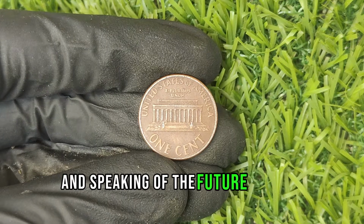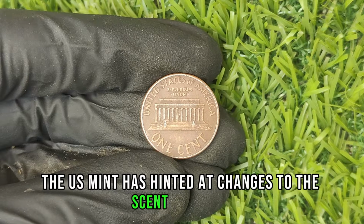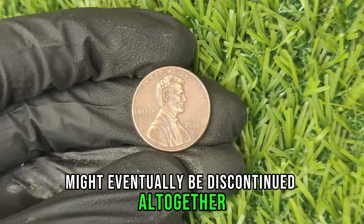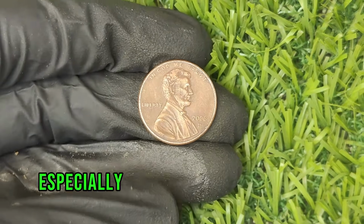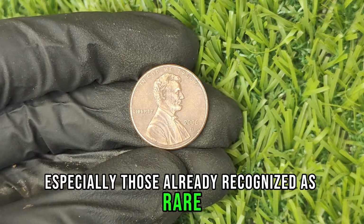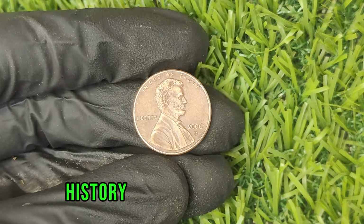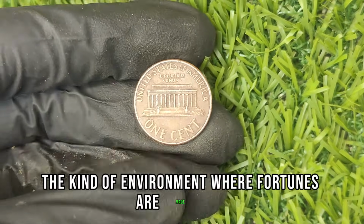And speaking of the future, there's another twist. The U.S. Mint has hinted at changes to the cent, sparking rumors that the penny might eventually be discontinued altogether. If that happens, these coins could skyrocket in demand, especially those already recognized as rare or high grade. It's the perfect storm of scarcity, history, and speculation, exactly the kind of environment where fortunes are made.